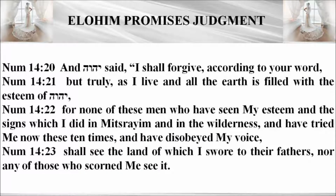But there will be a time when it comes to an end, because Elohim promises judgment. And Yahweh said, "I shall forgive according to your word. But truly as I live, and all the earth is filled with the esteem of Yahweh, for none of these men who have seen my esteem and the signs which I did in Mitzrayim and in the wilderness, and have tried me now these 10 times, and have disobeyed my voice, shall see the land of which I swore to their fathers, nor any of those who scorned me see it."